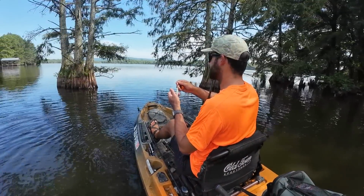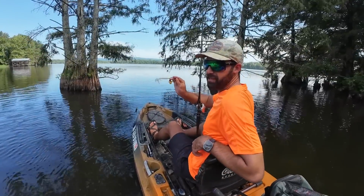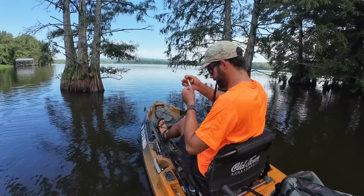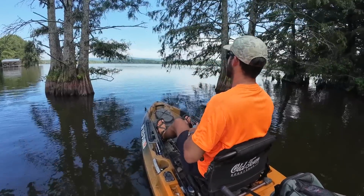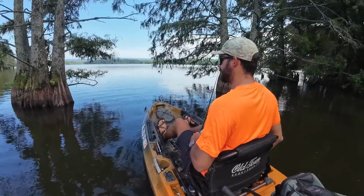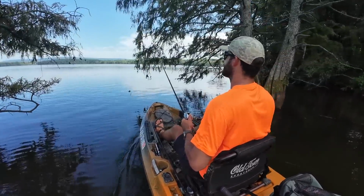Man, I missed my last two. I'm gonna ride this buzzbait for at least one more bite, and I'll probably swap it. This hook is just a little sketch, but I like this buzzbait a lot. It makes a great sound. I've got more buzzbaits that I should definitely work, but I'm gonna have to file this hook up when I get home. Hit right in front of the kayak.